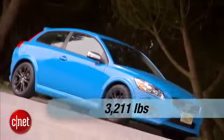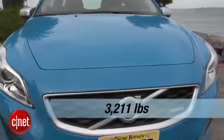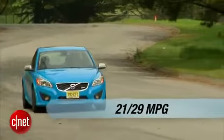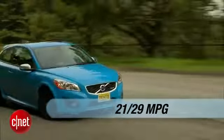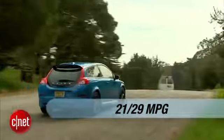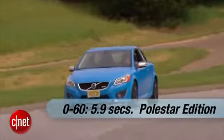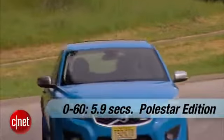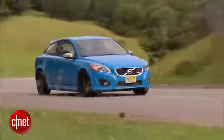The car weighs about 3,200 pounds, relatively light for a vehicle these days. Delivers 21/29 mpg. Not stellar, especially since the car is fairly small and doesn't weigh a whole lot. 0 to 60 on a Polestar edition is around 5.9. If you didn't have this hot rod version, you'd put on about 2/3 of a second more. Not night and day.